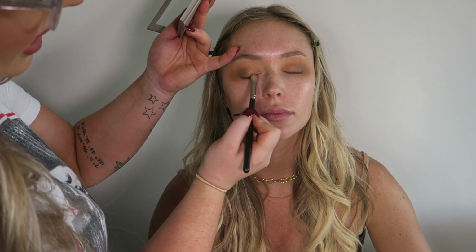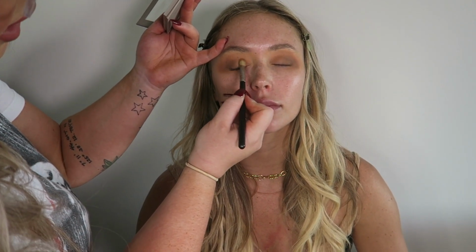And then I'm gonna take the shade New York City to LA. And this is just like a light shimmer. And I'm gonna apply this on the inner half.